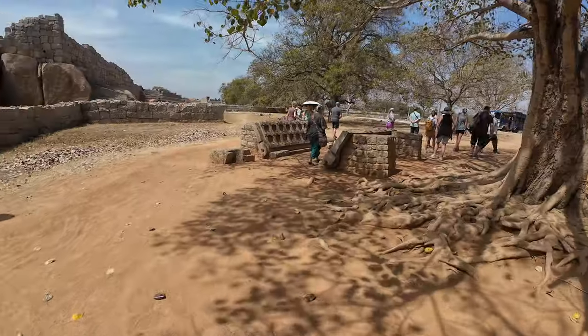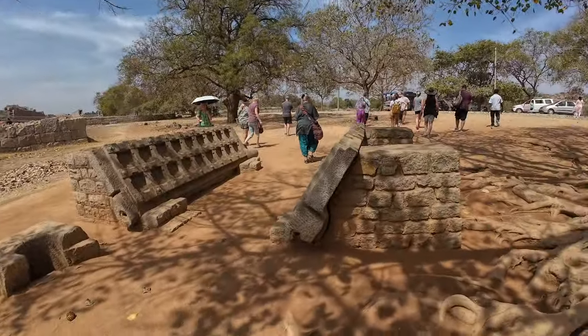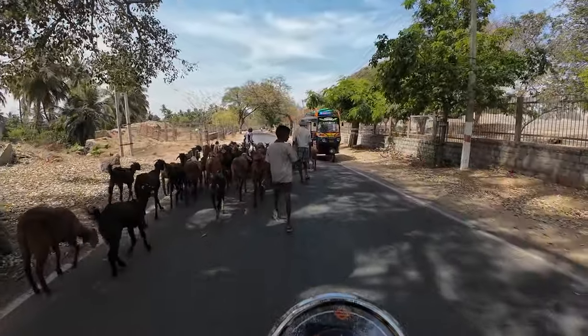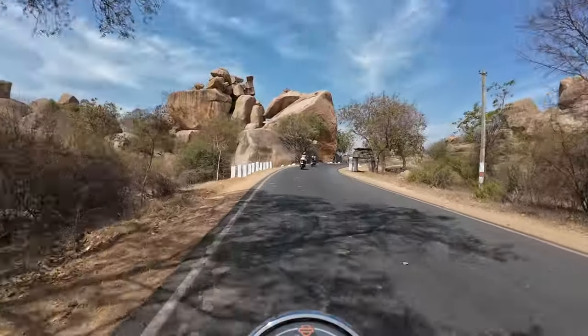Aqueducts have been around for like... All right. Honey, shut the door. No way. You shut the front door. Hello. Hello, girls. Look at these rocks. Look at these boulders.